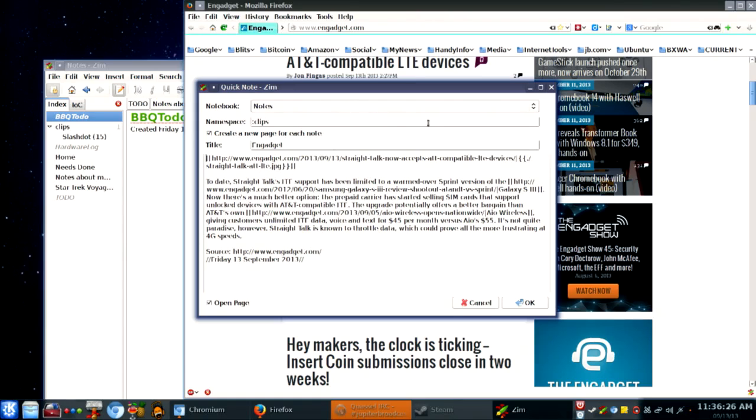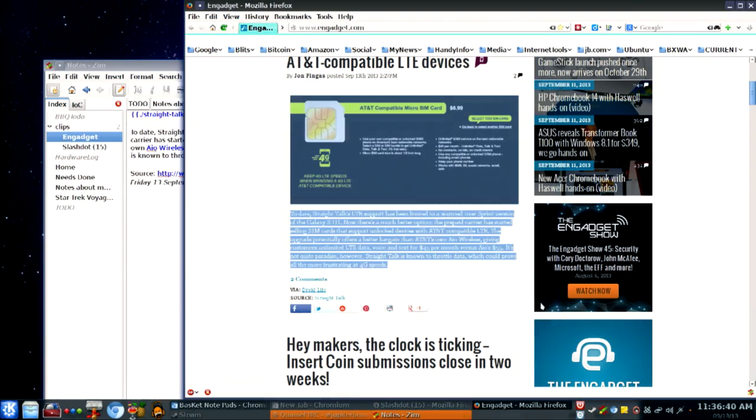Zim immediately comes up and says, how do you want to categorize this? What namespace does it go in? And what do you want to give the title? And so I have a Clips namespace where I just dump all of my web browser clips into, and then I go check them out later. So Clips wasn't a default namespace? This is one you selected. I think initially it was, but I just continued to use it.